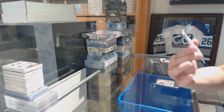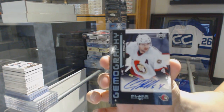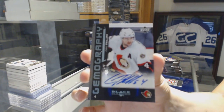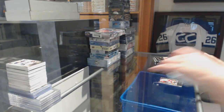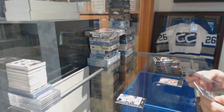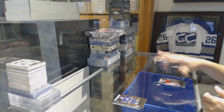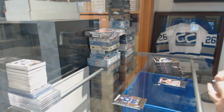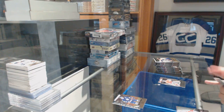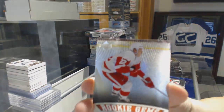Gemography Auto for the Ottawa Senators, Chris Phillips. Quad Diamond for the Leafs, Mats Sundin. Triple Diamond Rookie for the Detroit Red Wings, Tomáš Kopecký.